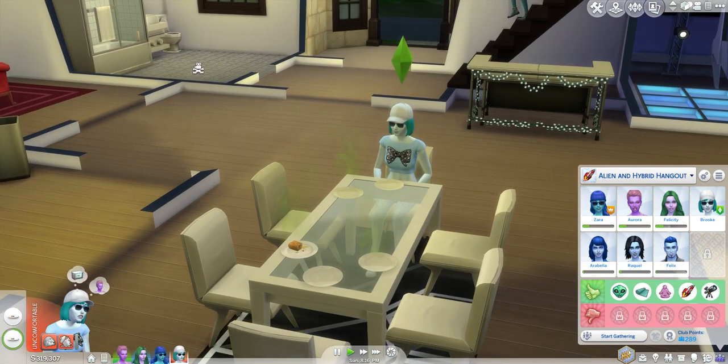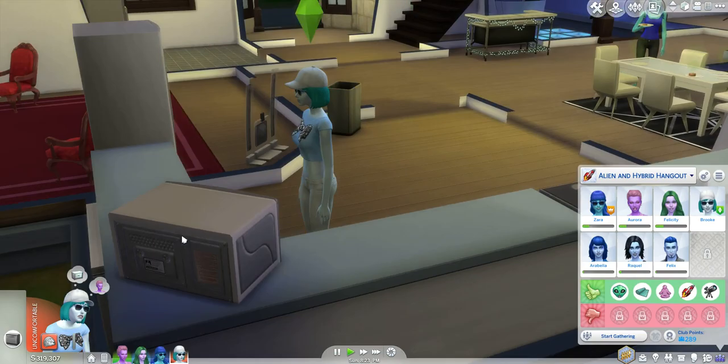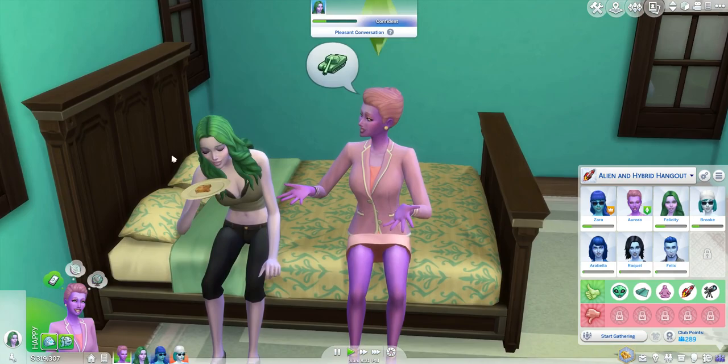Oh my lord. I'd be looking forward to finding some relationships for these guys. I don't mind whether they end up with hybrids or humans. Also, we need to work out what we're doing for careers for these guys as well, to see what they want to get up to. Look at these two chatting. They're getting on so well.